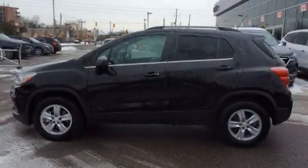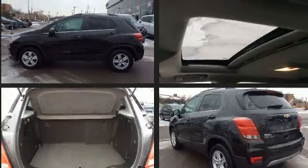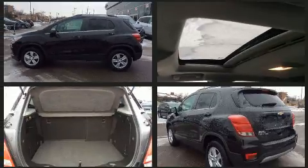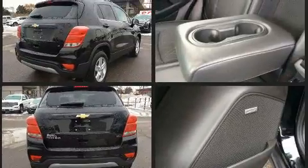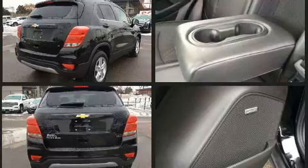Load your family into the 2017 Chevrolet Trax. Smooth gear shifts are achieved thanks to the efficient four-cylinder engine, and all-wheel drive keeps this model firmly attached to the road surface. Well-tuned suspension and stability control deliver a spirited yet composed ride and drive.